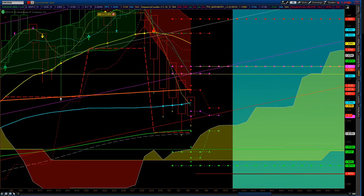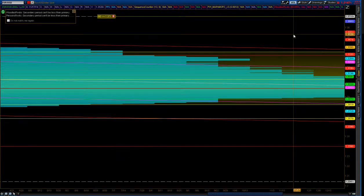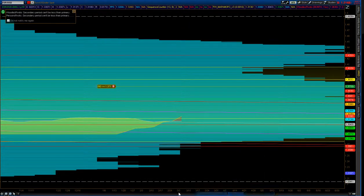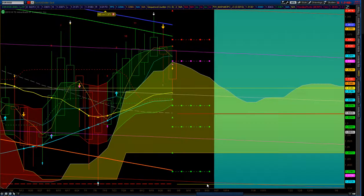So let's look at the weekly. We see anything there, and it's kissed the Fibonacci level right here, which is at 31.48. You got the 200 as support. You got the Ichimoku indicators, the Tenkan and the Kijun, and you got value area low on the market profile. So there's a lot of support here.